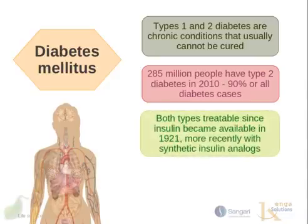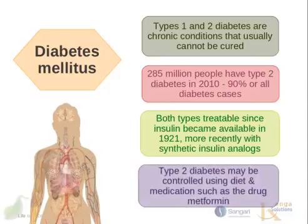Both types of diabetes have been treatable since insulin became available in the early 1920s, and more recently with the production of synthetic insulin analogs. Type 2 diabetes can be controlled by diet, or diet in combination with medication such as the drug metformin.